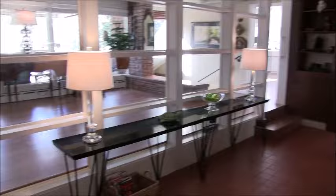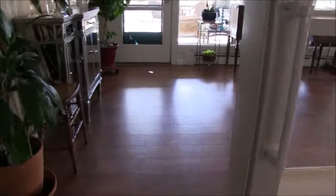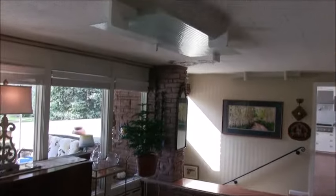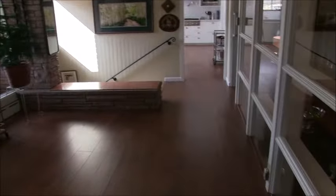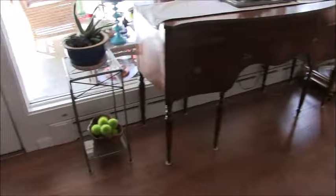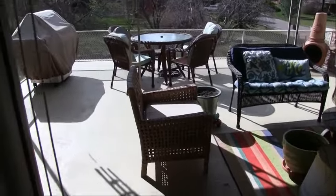Coming in the front door, you're on a tile floor that covers the entire family room here. And the rest of this floor, for the most part, is hardwood. This is a dining room. Used to be an outside patio and was enclosed to make a dining room and heated, of course. And now the patio is this rooftop patio outside the dining room.